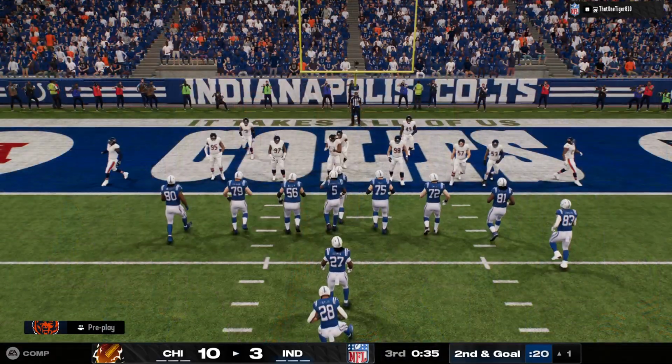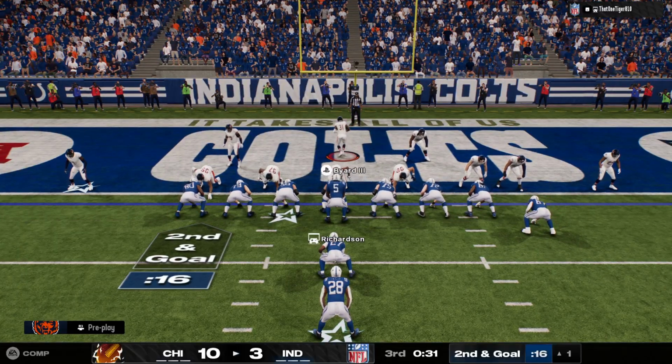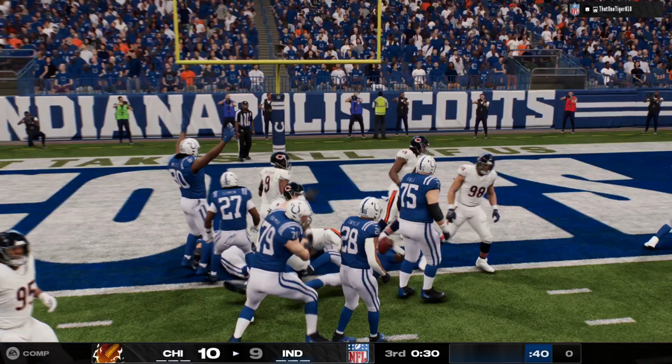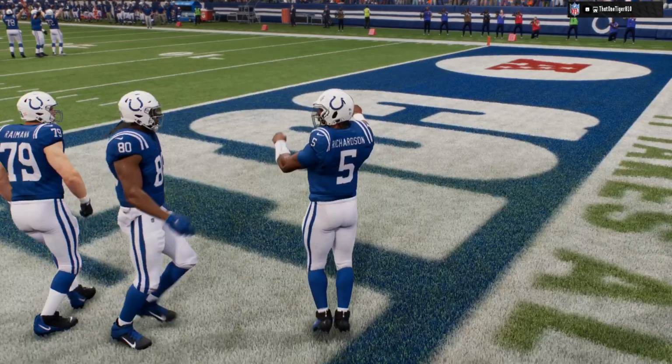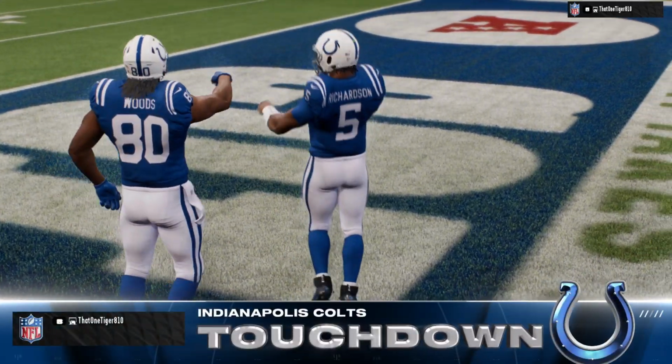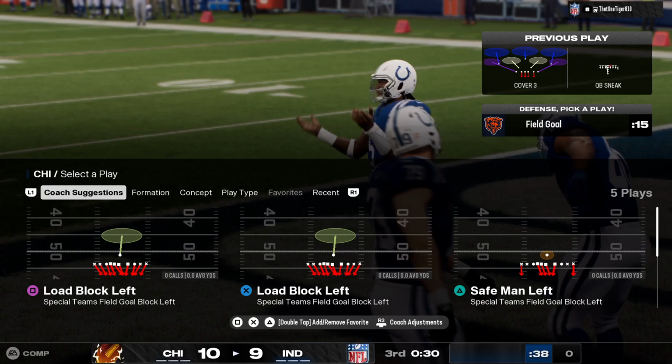Hey, I get it on 1st and goal, right? A lot of teams like to be conservative and limit risk. Even if a run is stopped short, you still got... And he gets in. Touchdown! The Colts start the second half with some needed points. It's an Anthony Richardson touchdown on a quarterback sneak to the end zone.